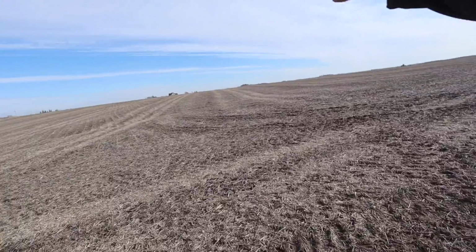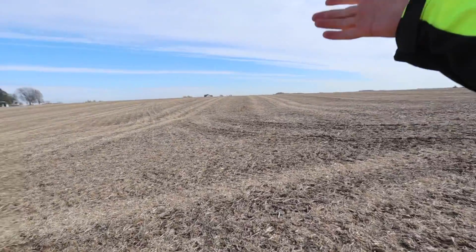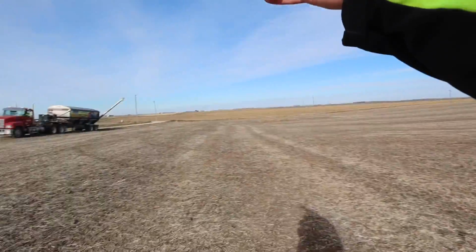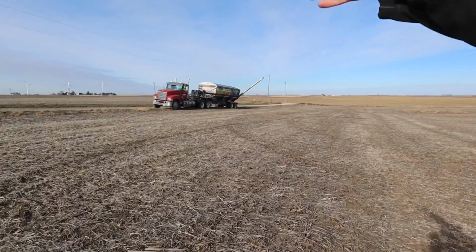Now this is something we don't actually do ourselves, we pay for it to be done, so I guess we gotta come up with the money, but that is our fertilizer spreading. They actually just pulled in right now. So this guy's got P and K on him, or phosphate and potassium.